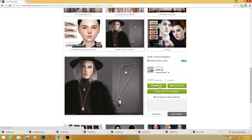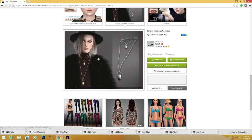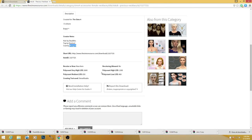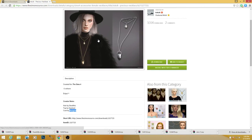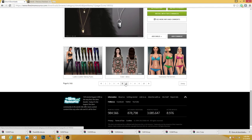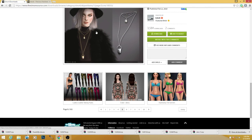Here's another really pretty necklace. I'm going to take that. This is totally Isabella style. I want to know where the frickin' hell you got that jacket. That's what I'm going to go look for. Coat by Marigold. Okay, well, who the hell is Marigold? Remind me that we're going to look this up, okay? You ain't getting away with this, boo-boo. We'll look it up. Because I love this. This is so sexy to me. I really like that a lot.